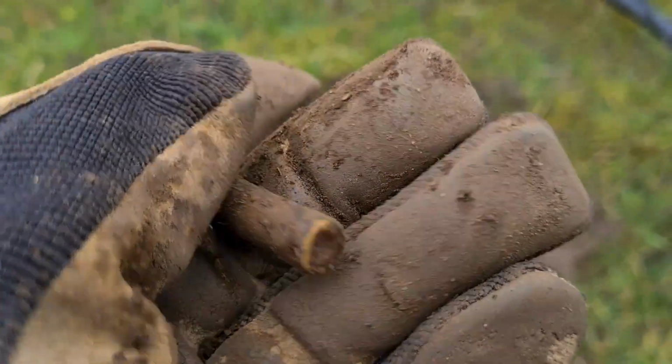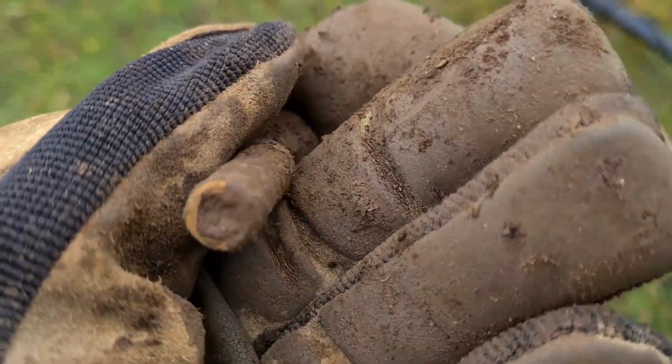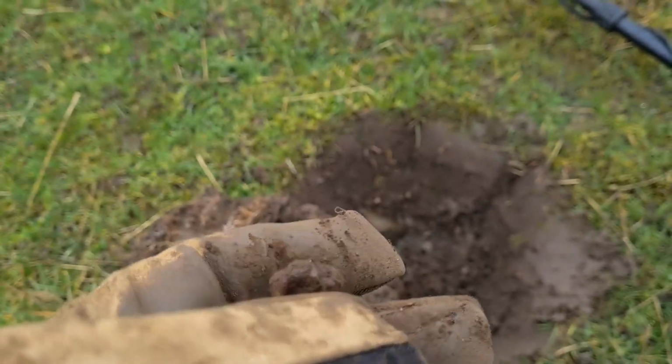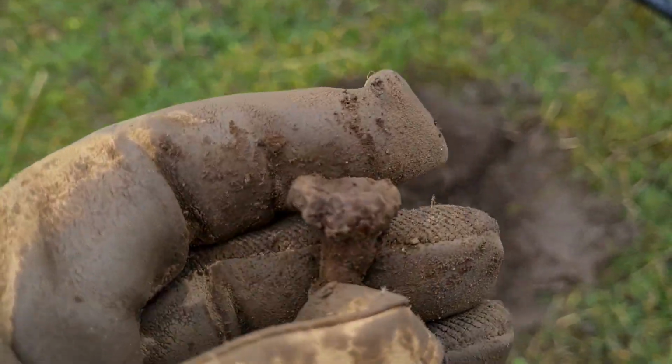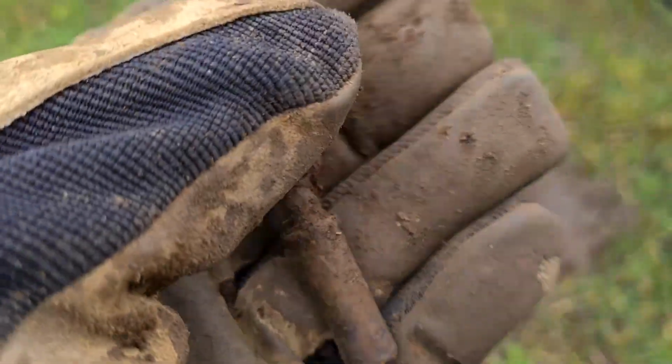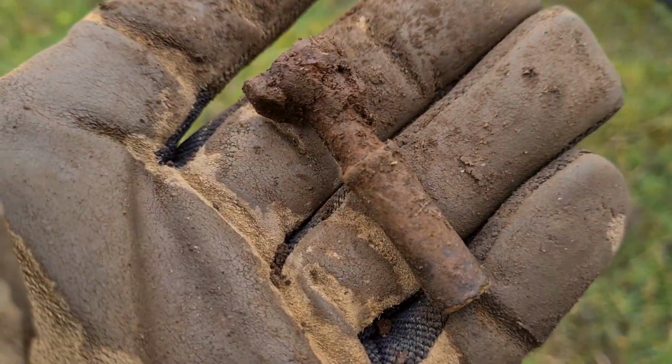Interesting little thing. Some decorative off something, or doesn't look very decorative though, does it? I really hope this wind mic's working because it's really windy and it's raining again. But yeah, just a bit of rubbish really, isn't it?